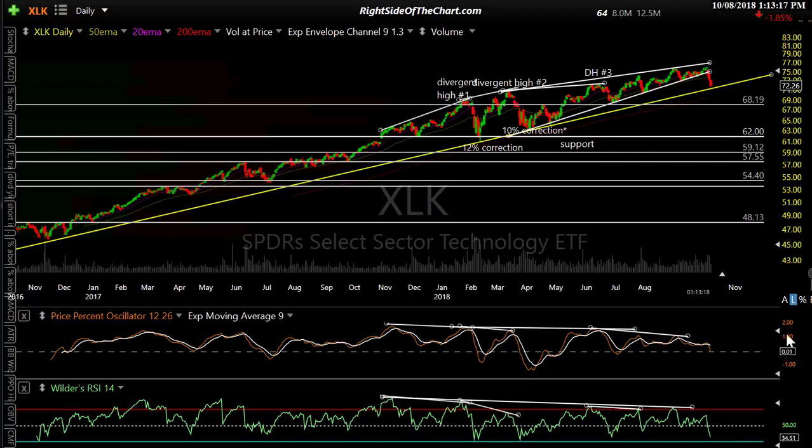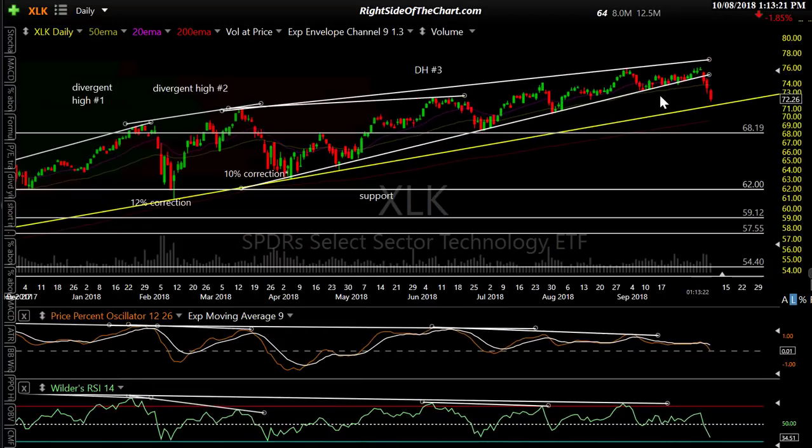And this is XLK, and tech broke. This was that rising wedge that broke down. That was the trend line I wanted to see, and boom, three impulsive candles. So that confirms that the trend line wasn't just an arbitrary thing placed. It was a well-watched support level.